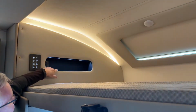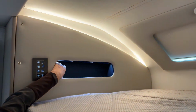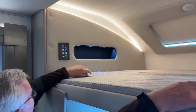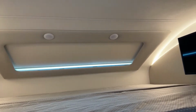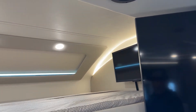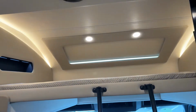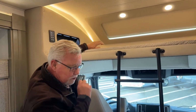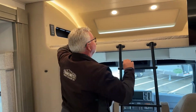You notice over on the side we got a little cubby. You do have 110, USB, USB-C. On the other side, we have a TV. And let's go ahead and get the rest of these on. And you can see you've even got a master on-off right here in the light panel. So a nice feature if you do need the extra sleeping.